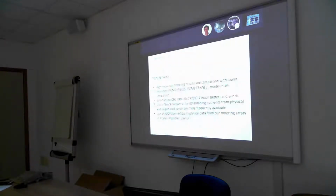But anyway, just to finish, let me say that we're currently doing comparisons between the high resolution modeling results, also looking at sensitivity to some different wind products, which are important here. And we also have a new Loris analysis, which is supposed to be a lot better than the one used before. So this is what we are doing.